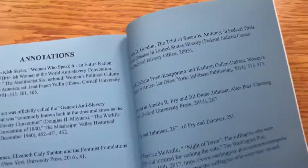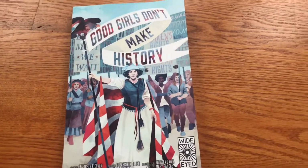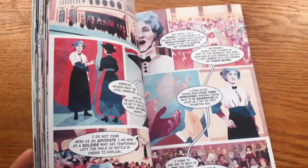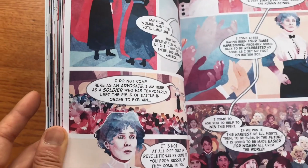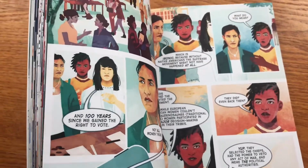Let's see, at the very end, no, so this is just the annotation. Ruth Bader Ginsburg. So maybe women's rights. But great. And as you can see from the illustrations, a lot of times graphic novels have more of a drawn cartoon, comic book feel. And you don't always see graphic novels that are more painterly. And this one is more like collage and painterly, which is interesting and it's beautiful.